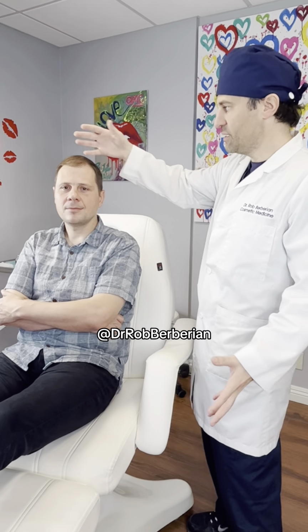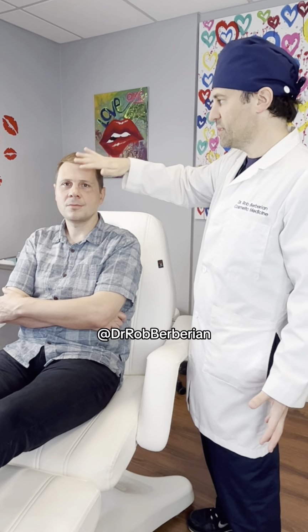So for Brian, the plan is to do 2,500 grafts. He's pretty tall, so we're really going to focus on the front part of it, redesign his hairline in a very natural and artistic way, fill in the temples, fill in the front half, and then add a little bit in the crown as well to give him maximum density with one procedure. So are you ready? Yeah, sounds like a good plan. All right, we're going to get started.